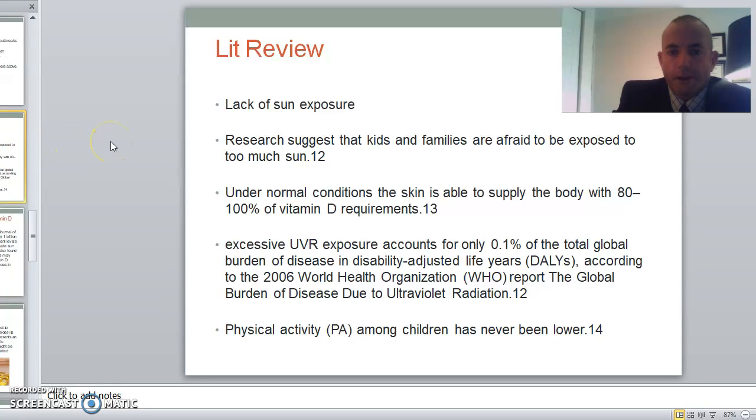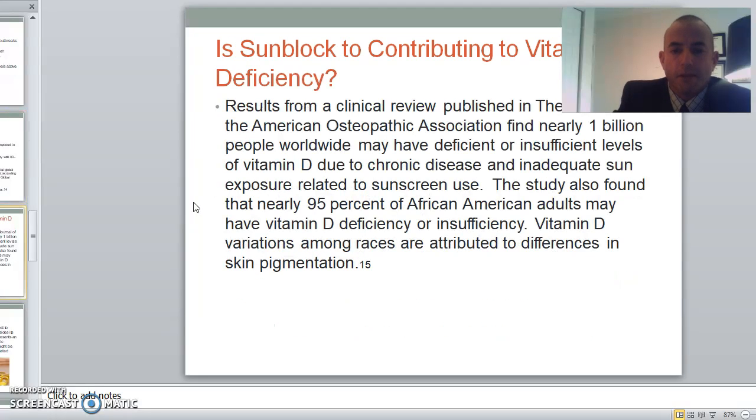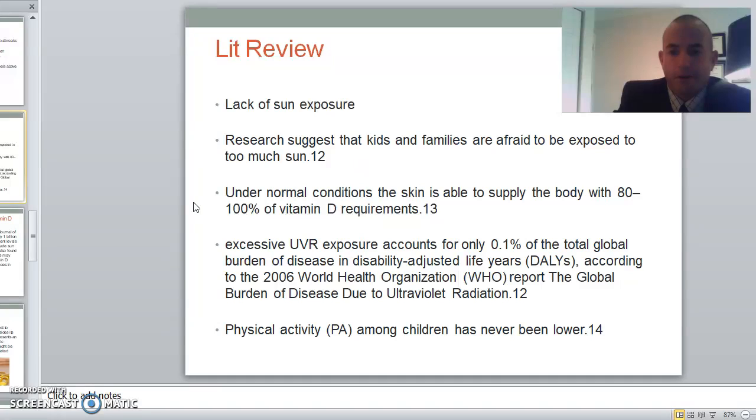A review of the literature. As far as a lack of sun exposure, research suggests that kids and families are afraid to be exposed to too much sun. Under normal conditions, the skin is able to supply the body with 80 to 100% of the vitamin D requirements. Excessive UVR exposure accounts for only 0.1% of total global burden of disease and disability-adjusted life years, according to the 2006 World Health Organization. Physical activity among children has never been lower.